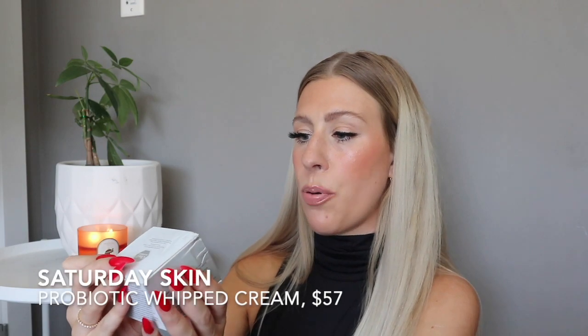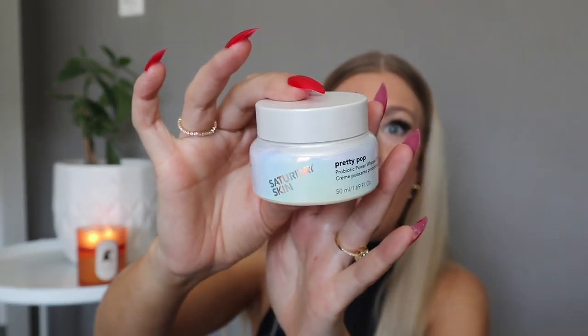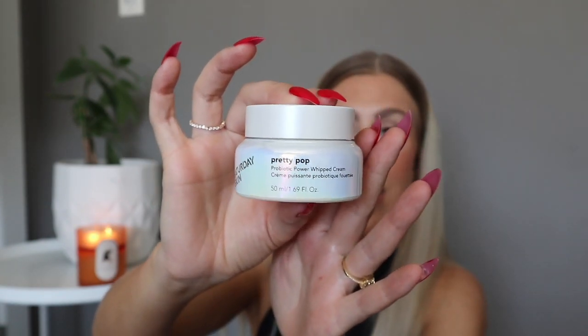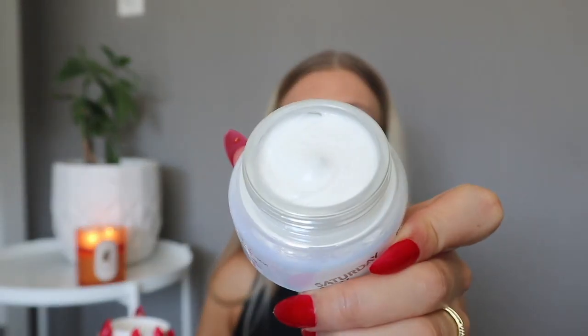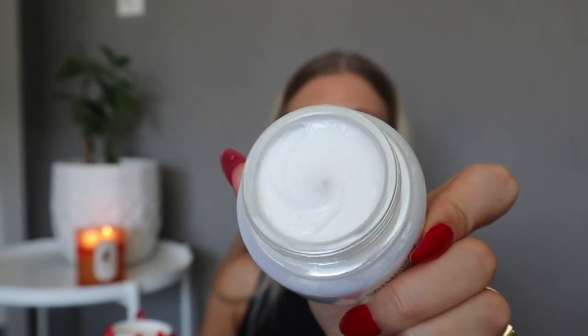The next item here is from Saturday Skin. This is the Pretty Pop Probiotic Power Whipped Cream. Now, I don't believe I've seen this before, and I definitely haven't tried this before. So this is valued at $57. I know we have received some Saturday Skin products in the past, but never this one. This jar is stunning. Look how gorgeous that jar is. Even the product almost has a pearly look to it.